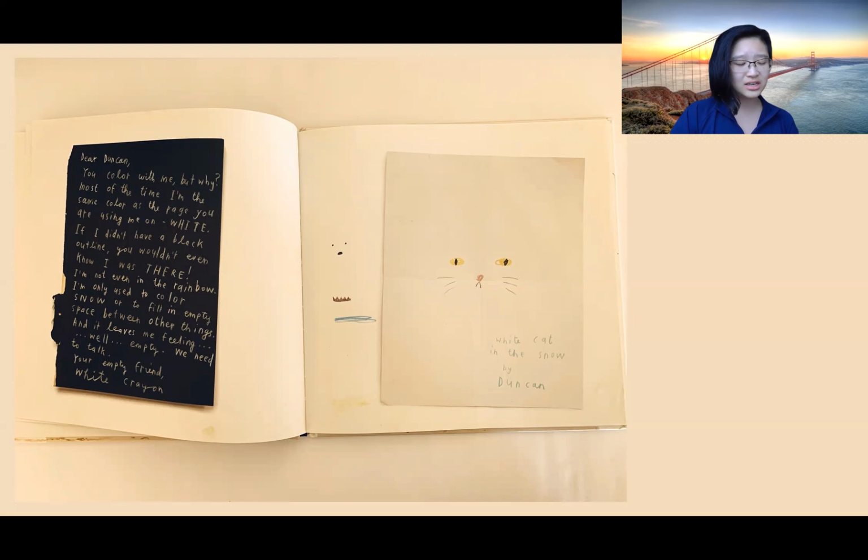I'm only used to color snow or to fill in empty space between other things. And it leaves me feeling, well, empty. We need to talk. Your empty friend, White Crayon.